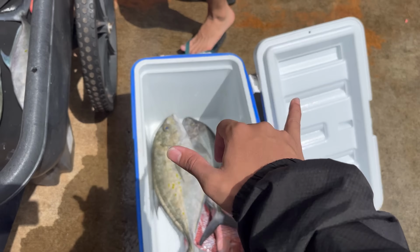And so we're gonna fillet these guys up, and then we're gonna head over to Danny's house and cook it up. Not too sure what we're gonna do with it yet. Probably something real simple, but I'm gonna make some sauce for sure. But yeah, I'm gonna get cutting, and I'll see you guys after we're done.